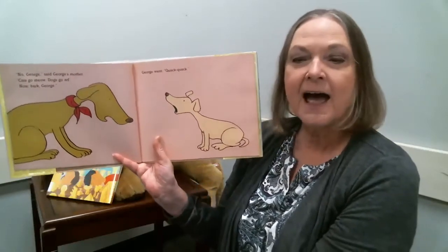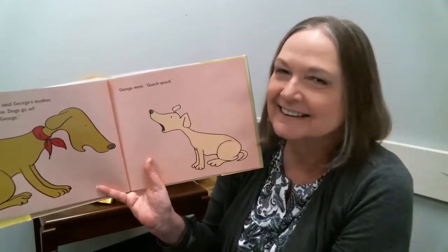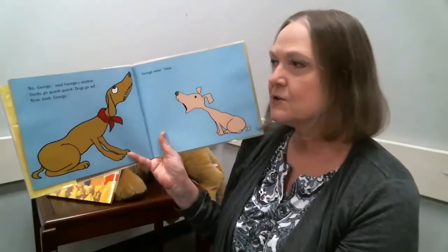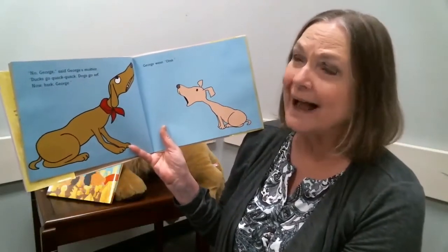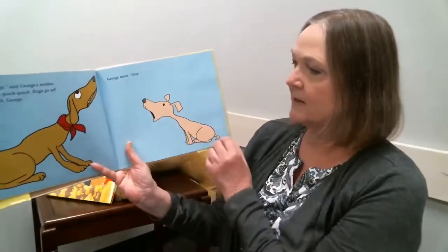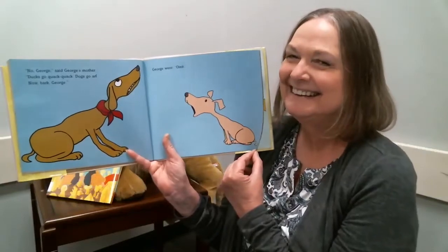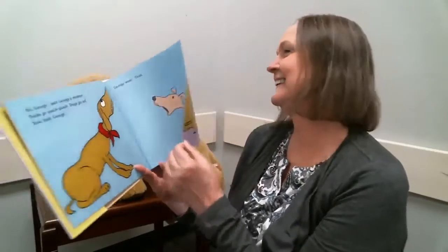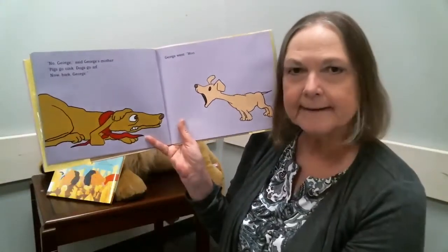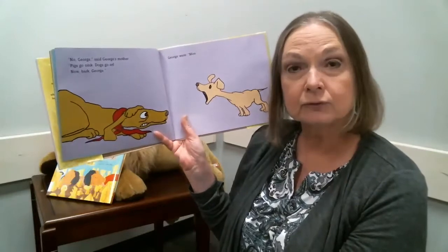George went, "Quack, quack, quack, quack." It's not right either. Who says quack, quack? "No, George," said George's mother. "Ducks go quack, quack. Dogs go woof. Now bark, George." And George went, "Oink, oink." That's not a bark. "No, George," said George's mother. She looks a little frustrated, doesn't she? "Pigs go oink, oink. Dogs go woof, woof."